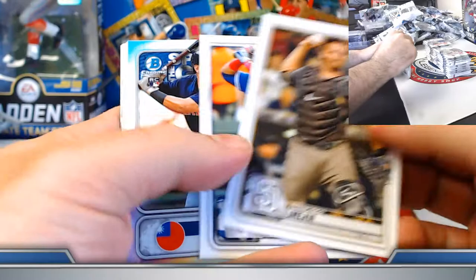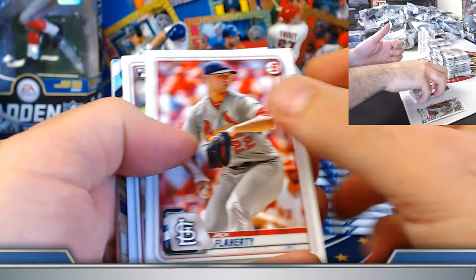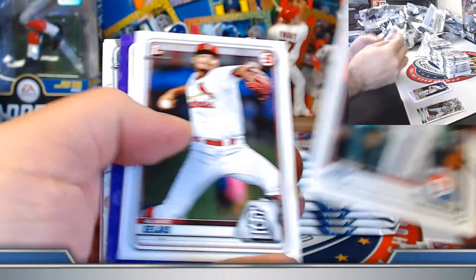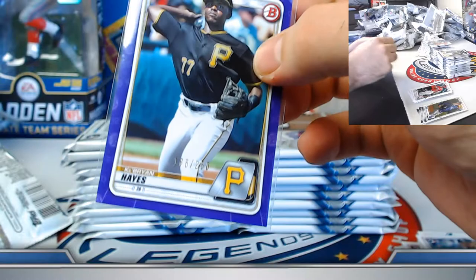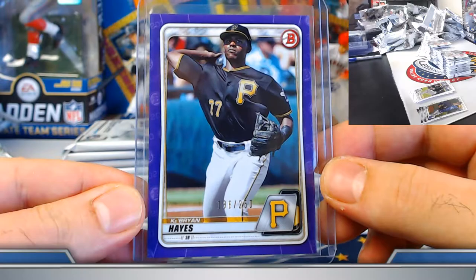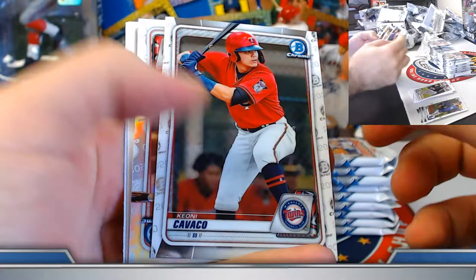I'm going to keep the inserts separately. Shane Baz, top 100. Cavan Biggio, purple paper to 250. Number 186 out of 250 there. Refractor, looks like upside down. Refractor prospect to 499. Hey, Cincinnati Reds.